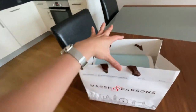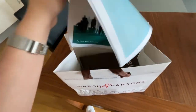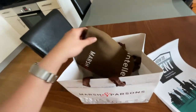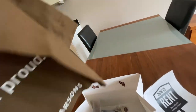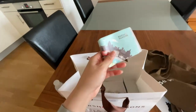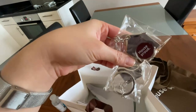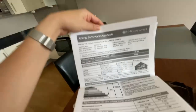This one is a goodie bag from our agent, Marsh & Parsons. They're a really big company. That's why we're paying this, like, really expensive. This bag is expensive. Anyway, it got us a bag. Ooh, that's nice, isn't it? And then some alcohol hand sanitizer. That's nice, because we actually really need that one. This one is probably an Oyster card or your credit card if you just want to tap in. Some keychains, and some paperwork to do.